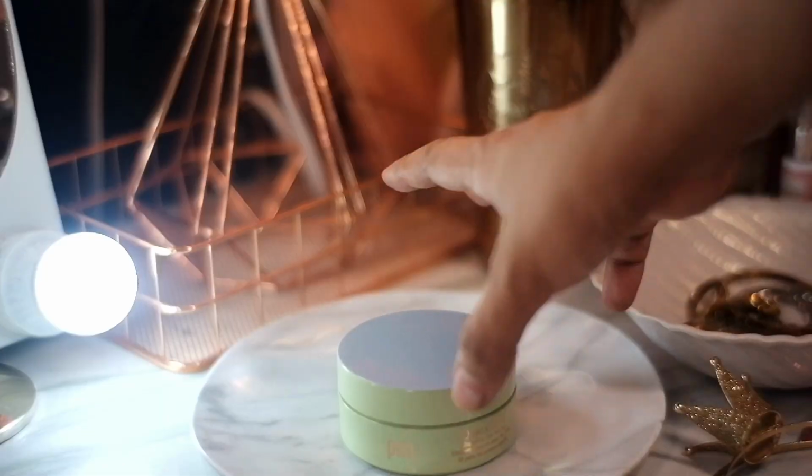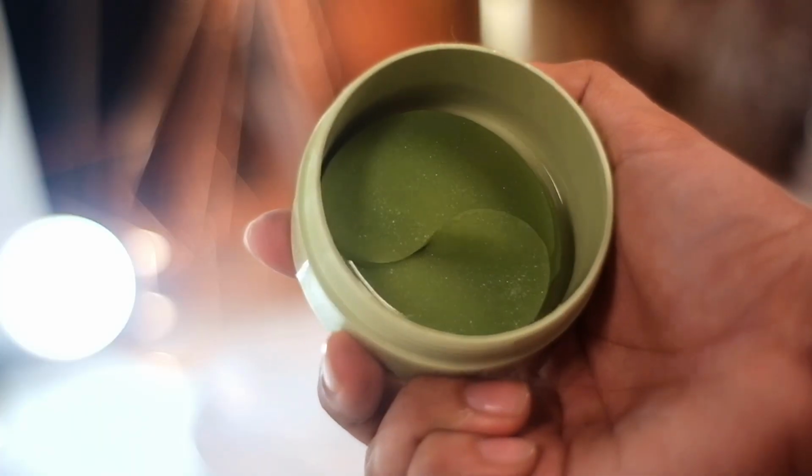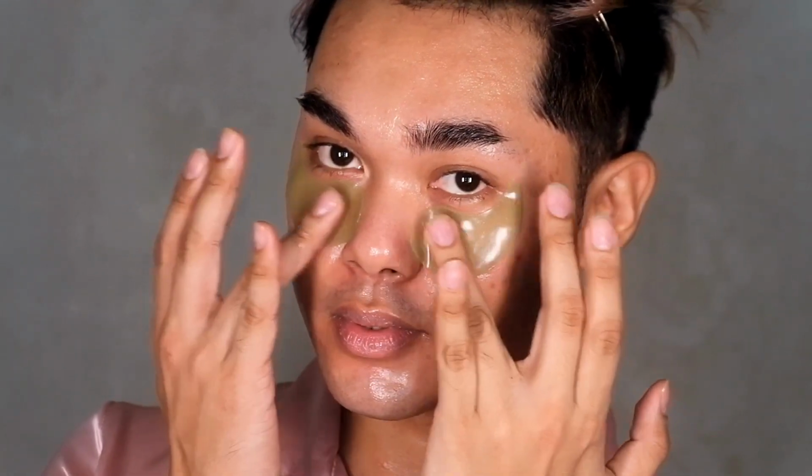And then for the last product that I'll be showing you guys, the Pixi Detoxifying Depuffing Eye Patches. These, you guys, really relax your under eyes and are really calming to the under eyes, especially when they're really cold. It really feels so good and relaxing.